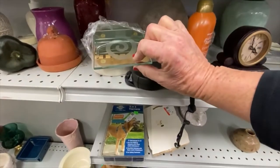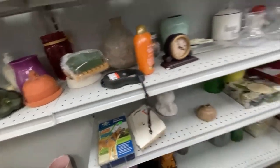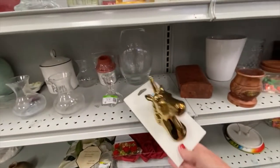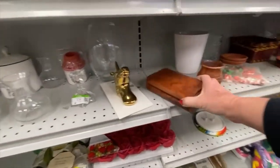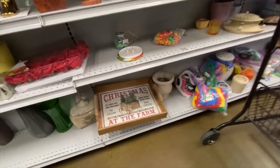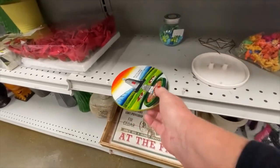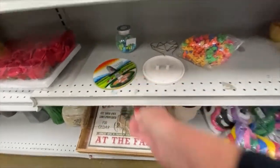These glass coasters look like weapons. I just did not like how they felt. This was a souvenir item, but just not good quality.